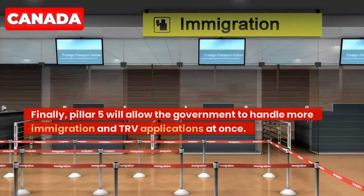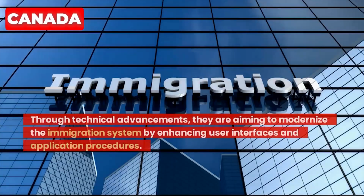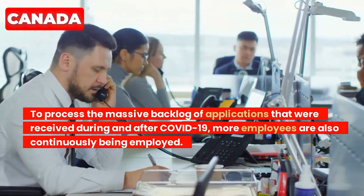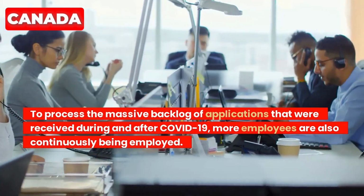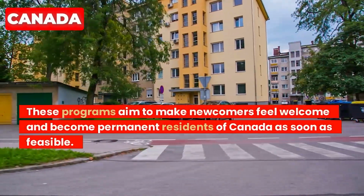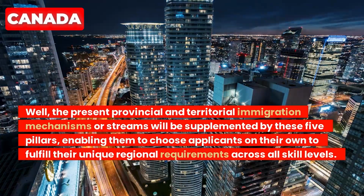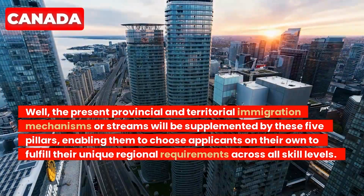Finally, Pillar 5 will allow the government to handle more immigration and TRV applications at once. Through technical advancement, they are aiming to modernize the immigration system by enhancing user interfaces and application procedures. To process the massive backlog of applications that were received during and after COVID-19, more employees are also continuously being employed. These programs aim to make newcomers feel welcome and become permanent residents of Canada as soon as feasible. While the present provincial and territorial immigration streams will be supplemented by these 5 pillars, enabling them to choose applicants on their own to fulfill their unique regional requirements across all skill levels.